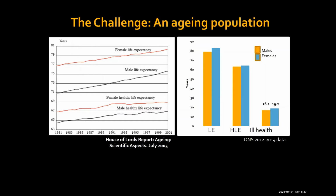But why there's an issue and why the government is starting to think about healthy aging is these bottom graphs down here. And this is the period that you spend in good health, and this is called health span, or your healthy life expectancy. And this started slowing down about the 1990s. So we're living longer, but we're not living healthier.